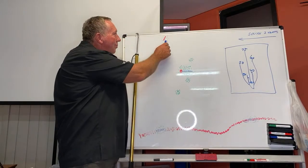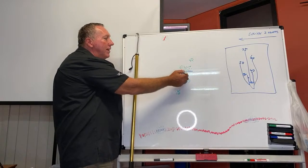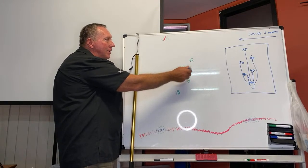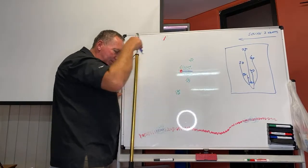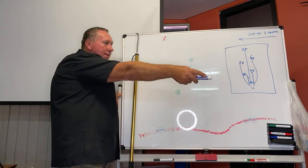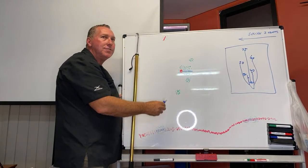It's really important this time of the year to keep a visual out. When you're trolling around a FAD, and the current's running at 2 knots, please remember that the rope is not going to be straight down, it's going to be back that way. So most of your dolphin fish are going to be on this side of the FAD. There's not going to be much on this side.